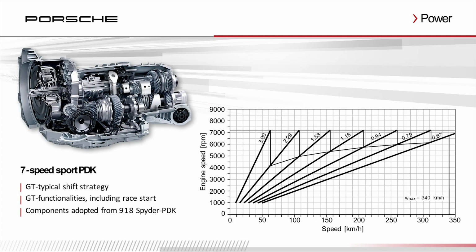The 7-speed PDK has an improved GT shift strategy and GT-specific functionalities like race start. A lot of components for this transmission have been adopted from the 918 Spider's PDK.